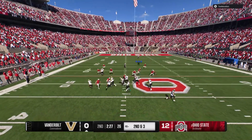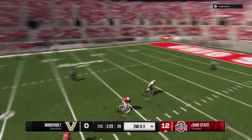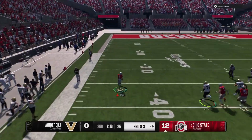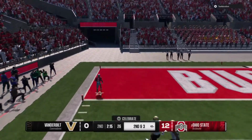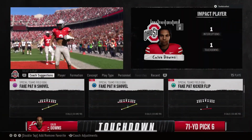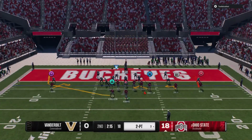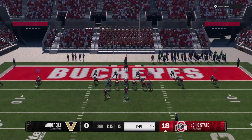Johnson wants to throw it. Escapes the pressure to his right. And that is interception number 3 on the day. Taking it the other way. He's at the 40. Past the 20. Touchdown, Buckeyes! And this defense coming up with points of their own. What an interception return. Let's see if they can roll snake eyes in a good way and get the deuce.